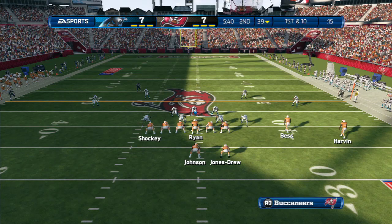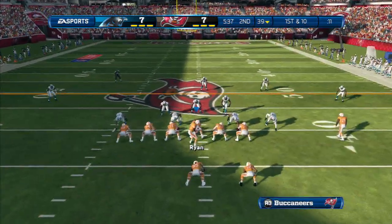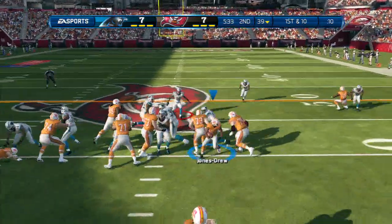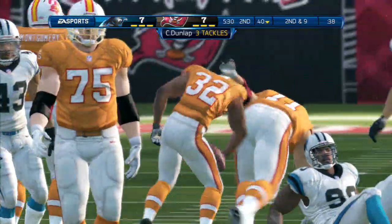First down coming up. To the ground now on first down. Number 32 on the carry. Gain of 1.